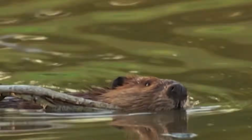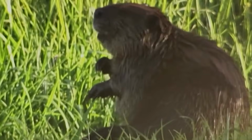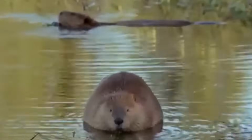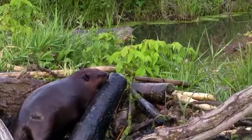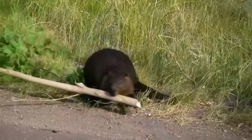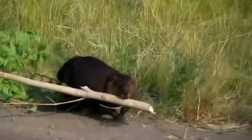Another method gaining attention is letting nature's engineers, the beavers, do what they do best: build dams and shape ecosystems. At first glance, beavers might seem like ordinary woodland critters. They gnaw on trees, slap their tails, and build dams. Cute, but nothing special, right? Wrong. What they do has massive ripple effects.